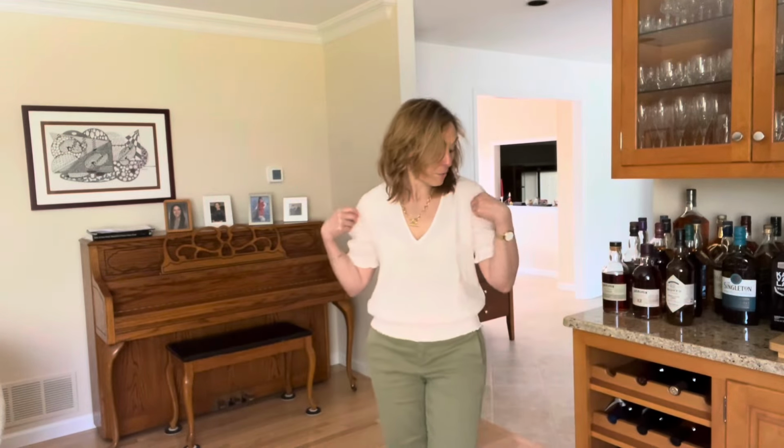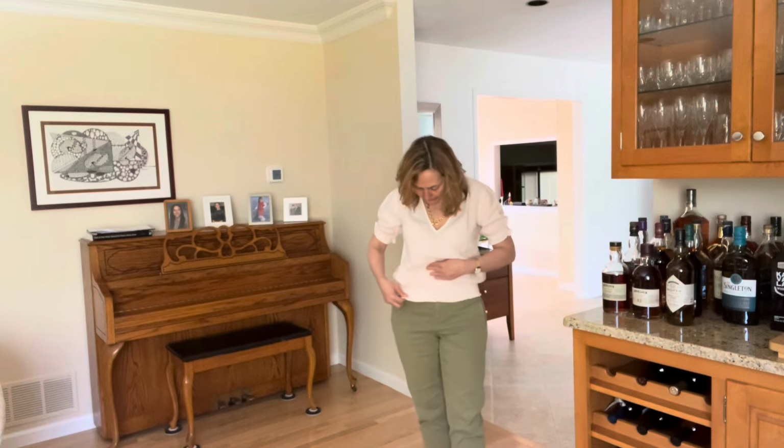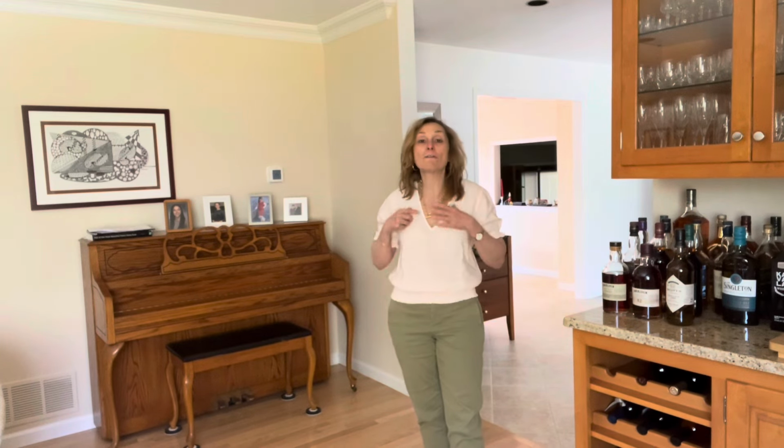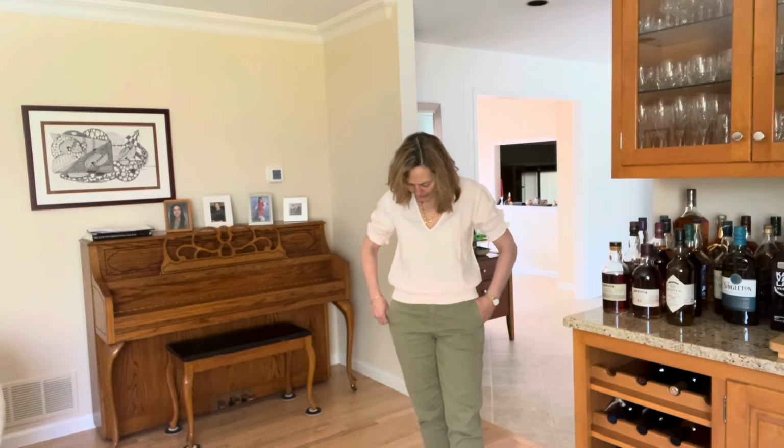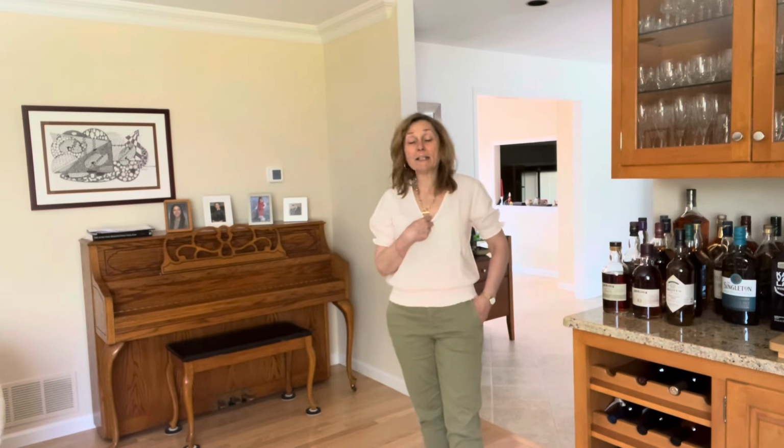It's Cloth and Stone. It's this very delicate light pink. It has elasticized around here, the sleeves, and a little bit, I guess, of a poof, not much. And it has an elasticized bottom. Nice, soft, comfortable, breathable fabric for summer. It's in, again, this light pink. It's a size extra small.